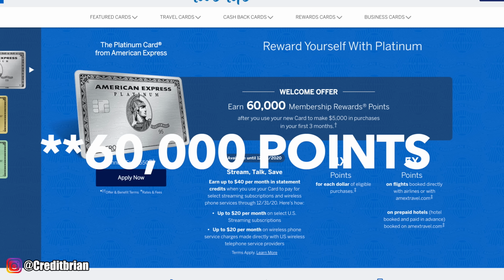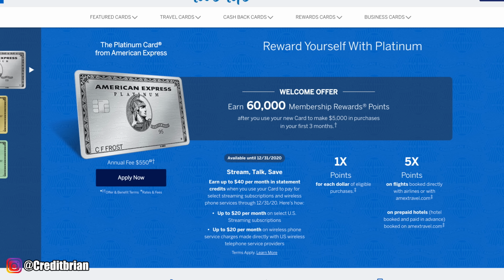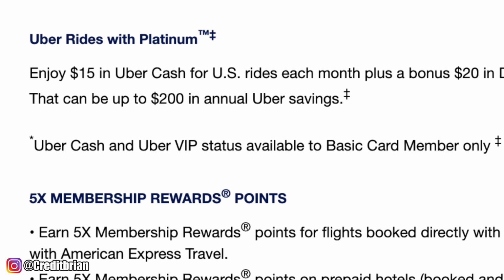So at the time of this recording, the American Express Platinum Card has an annual fee of $550. Now, if you do sign up with a public offer, right now you can get 75,000 membership reward points if you spend $5,000 on select purchases within the first 3 months. I'm going to mention this every time I talk about welcome bonuses. If you cannot spend that amount naturally, if you have to force yourself to go into debt in order to reach that minimum spend requirement, it is not worth it. But if you're someone who can spend $5,000 naturally within the first 3 months, go ahead and apply for this card.